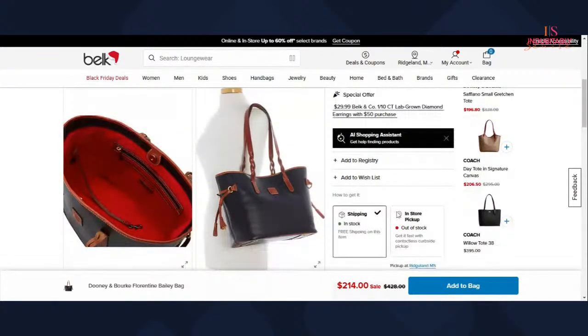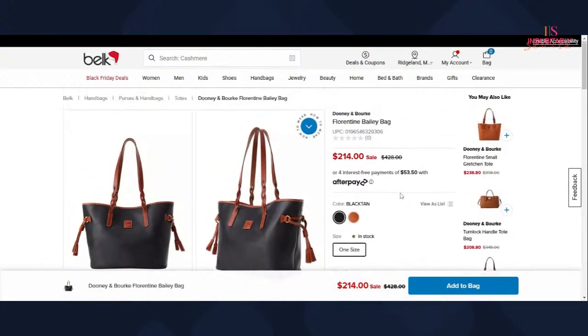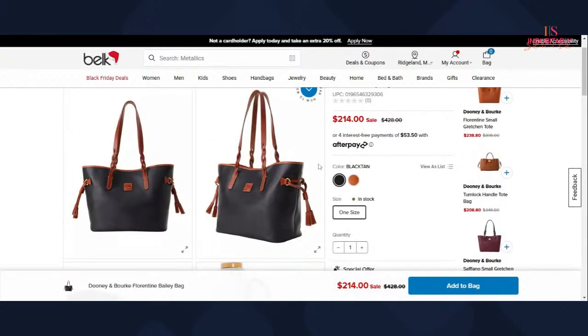I'm happy I looked over here. I am still debating if I want it in Florentine. Eh, I don't know. I just like the lighter touch of the Greta for me right now. And I'm thinking about the nylon.